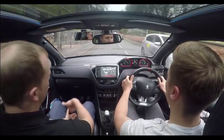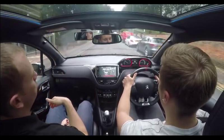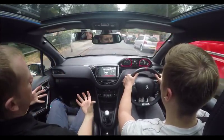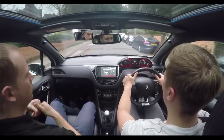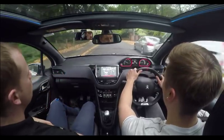Now, we've just done a loop. I don't know if you remember what happened when we come round this corner. Oh, yeah. That car should have stopped. We need to be in a position where we can give and hold back. It was really tight, wasn't it? It was a bit dangerous because if it's a truck coming, we're going to be in trouble. Yeah. So this speed's great.